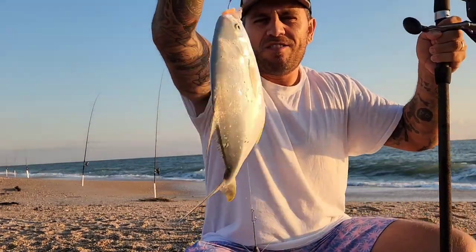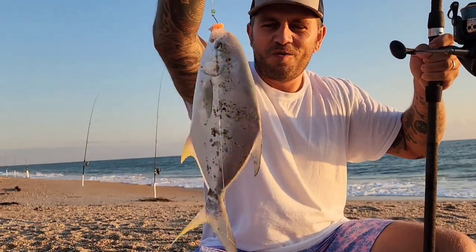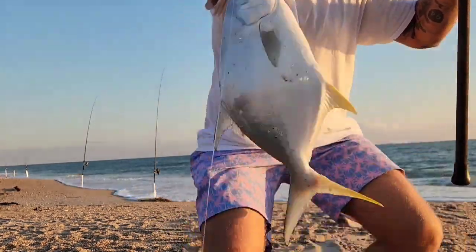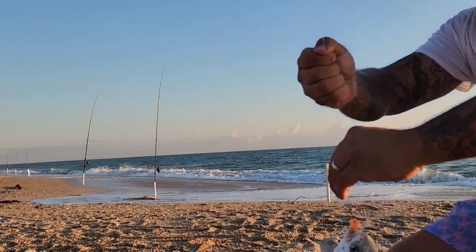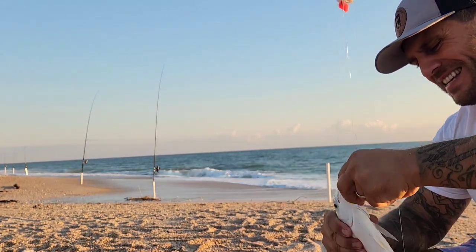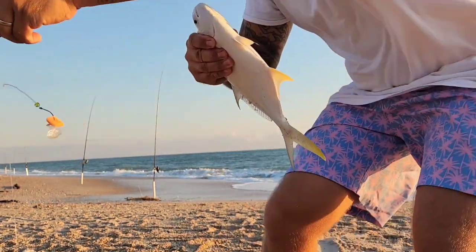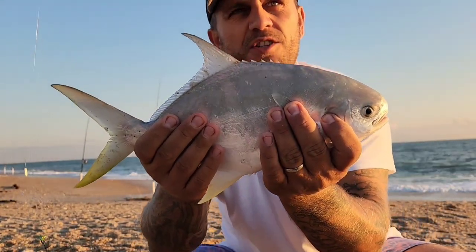The pompano are here. And they're getting bigger. Woo! Look at this guy. There's no need to measure this one.